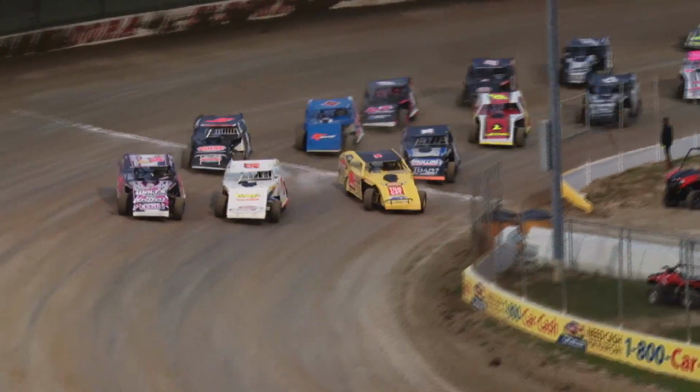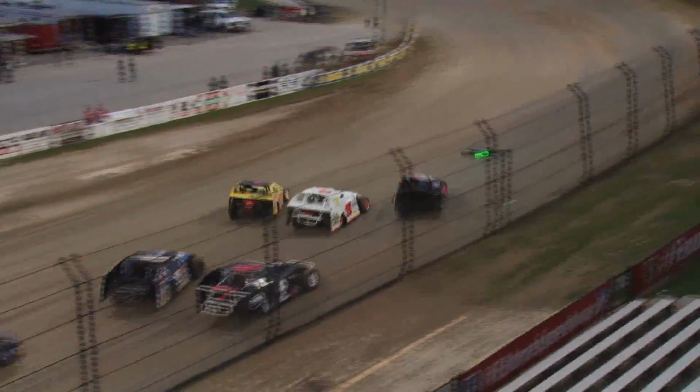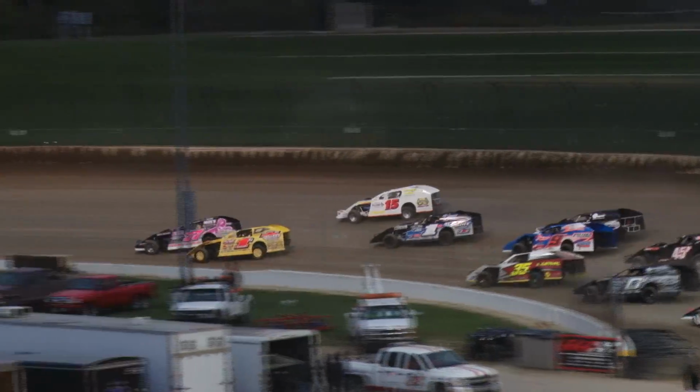Rick Monroe waves the green. Gilpin on the move. Wasted no time, 3 wide with Baker. And the 77 of Ray Bollinger is going to 1 and 2. Well, Devin Gilpin led it last night, only to have the shock mount break with 2 to go under caution. So Gilpin's going to try and make up for that this evening. It's a night of redemption so far.